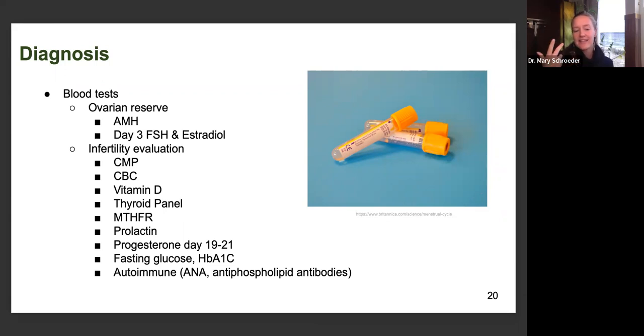And then things like diabetes. There are many syndromes where we'll secrete too much prolactin, and that will affect our other hormones. So essentially, there are many different reasons that you can have infertility, and it's important to look at all of your risk factors and get the appropriate testing.